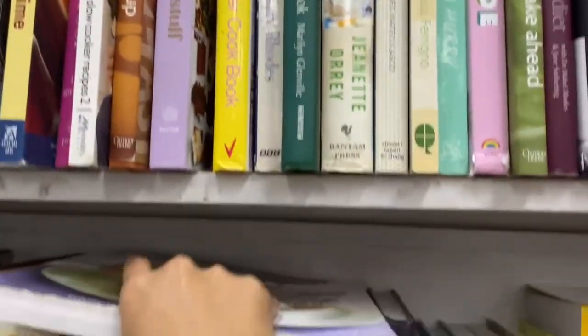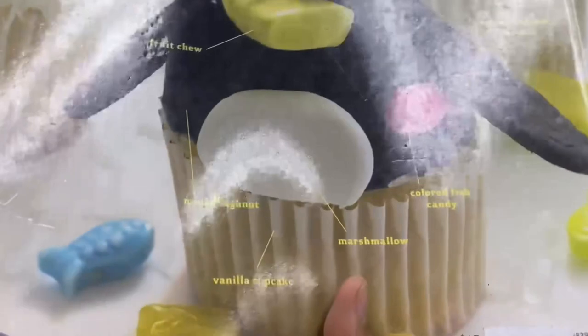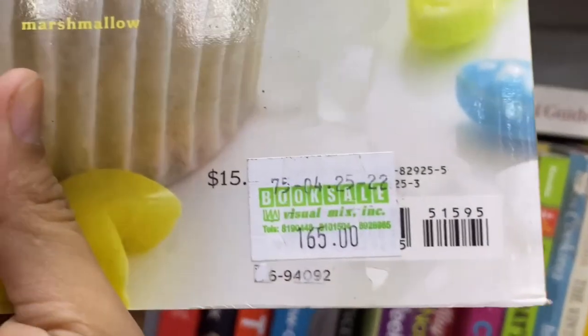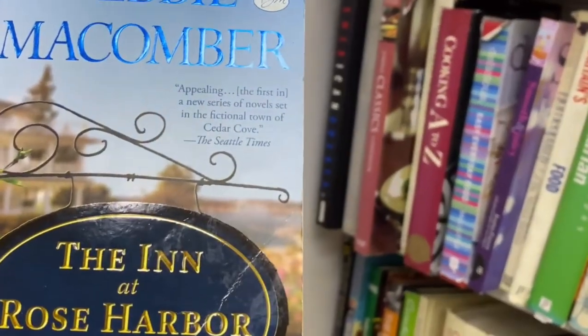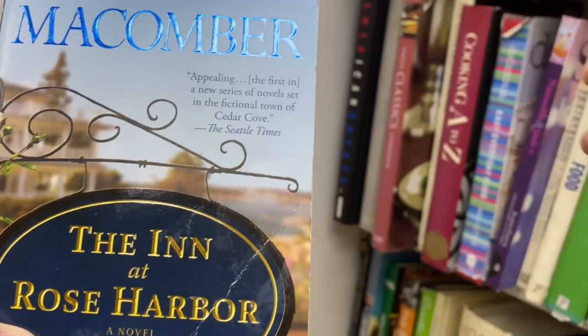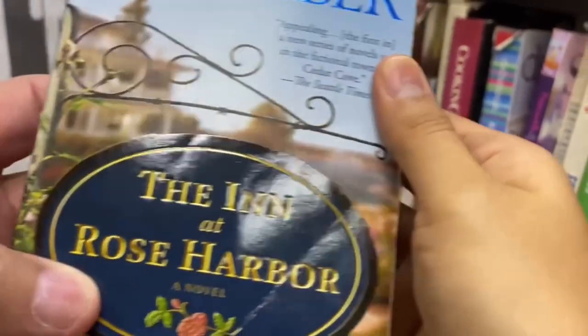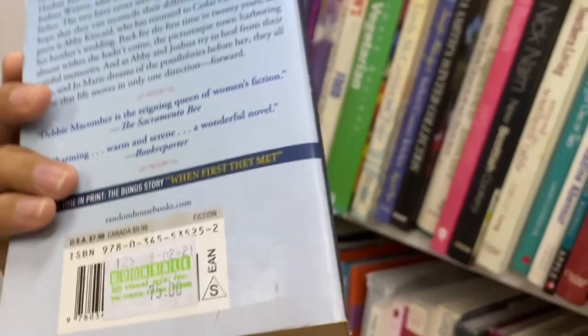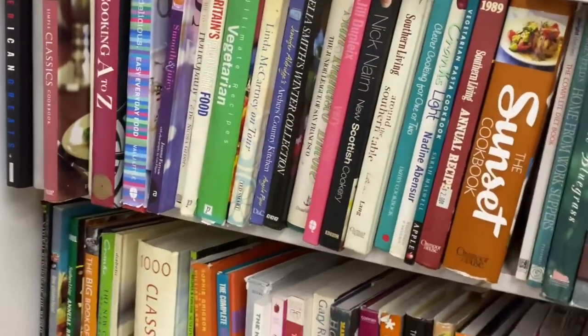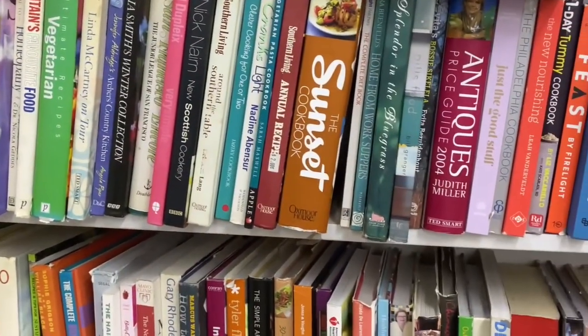Oh, I'm going to show you the price of these cookbooks. One of these cookbooks is this one, 165 pesos. Famous authors. Yep. Hello Cupcake. Oh David, yeah. Carter. Debbie Macomber. These are the books that I read. How much is this, the 75 price? 75 pesos. Very good price. Yeah. $1.50 US. A dollar and a half for that Debbie Macomber book.